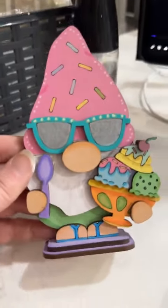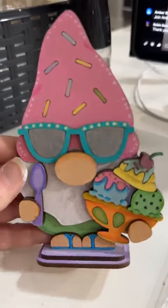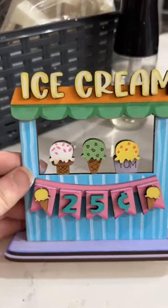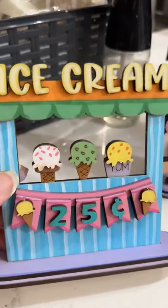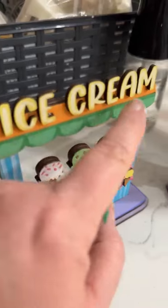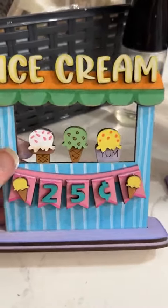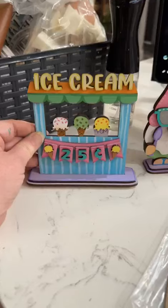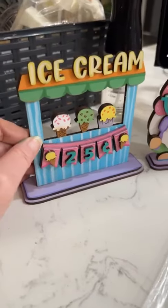But let me show you our project. How cute is our little ice cream? And then our little ice cream stand. See, I like that the white is popping. I probably could sand this and make it look a little bit better, but far away, it just looks cute. Look at them together. It's a great pair. All right, that's all I got. Cutest ice cream, yes.